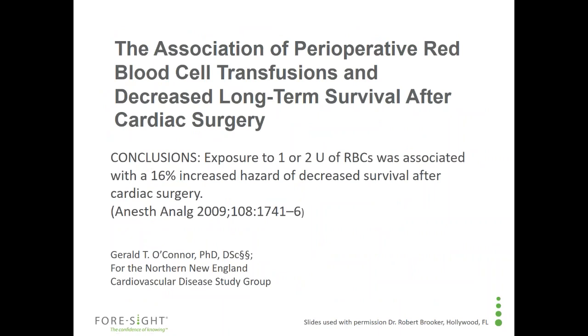A nice example that highlights the negative effect of transfusion is this study from ANA a few years ago, where they looked at the hazard ratio for decreased survival after cardiac surgery. And if you look at the hazard ratio and compare it to transfusion rates, even 1 or 2 units of blood significantly increased your chances of not surviving after cardiac surgery. Just 1 or 2 units. So it's a real association.